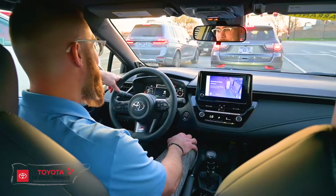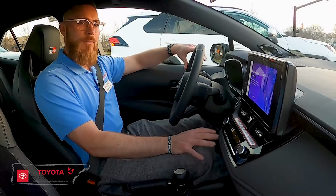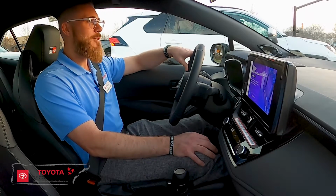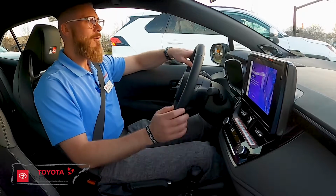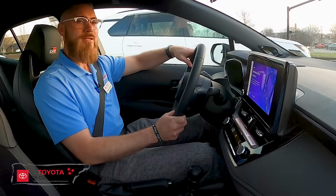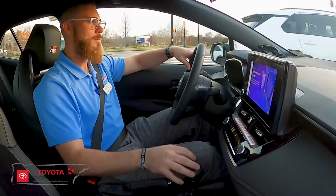Let's say it's rainy or you got some snow, probably 50-50, or the 60-40 would probably be a little bit better, just so you can be pulled into the corner versus pushed into the corner. It's a lot easier to ride in weather situations when the torque is more towards the front, or 50-50 versus all the way in the back.